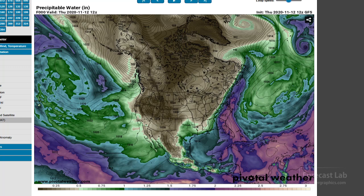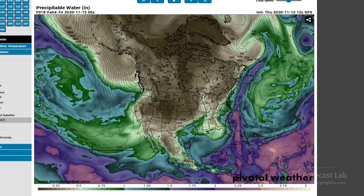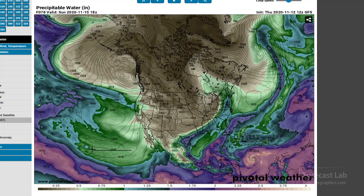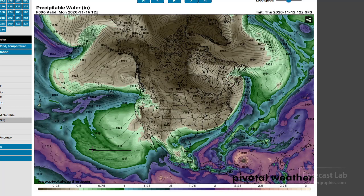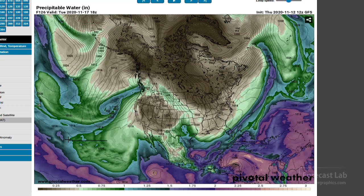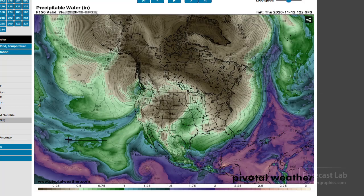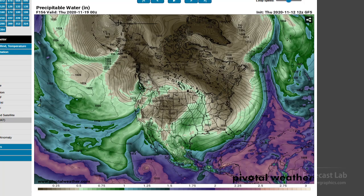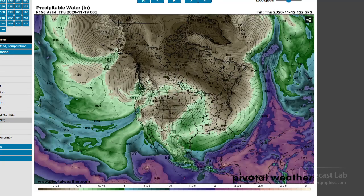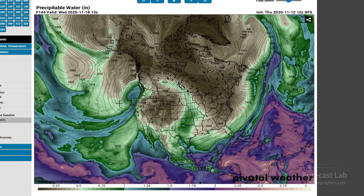So to get that Pineapple Express going, we're going to have to tap into this stuff down here. Let's see. Moving into Saturday, Sunday, I can see it's active there in the northwestern U.S. And yeah, here comes a plume right there, Monday. I can see that working into the western U.S. Yeah, so I think about the best we're going to do is Wednesday and Thursday. It looks like some moisture coming into northern California and Oregon right around that time.